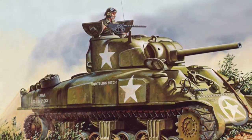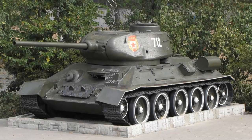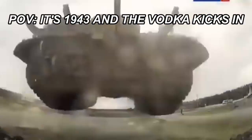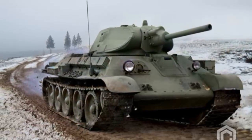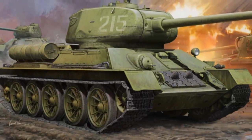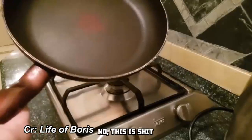Now, if you want to talk about catastrophic in production, look no further than the T-34 series. The T-34 is a very controversial tank, to say the least. Some claiming that it is the end-all and be-all of Soviet-Russian technology, comrade. And others saying that the age of Stalinium is over and that it is quite bad.